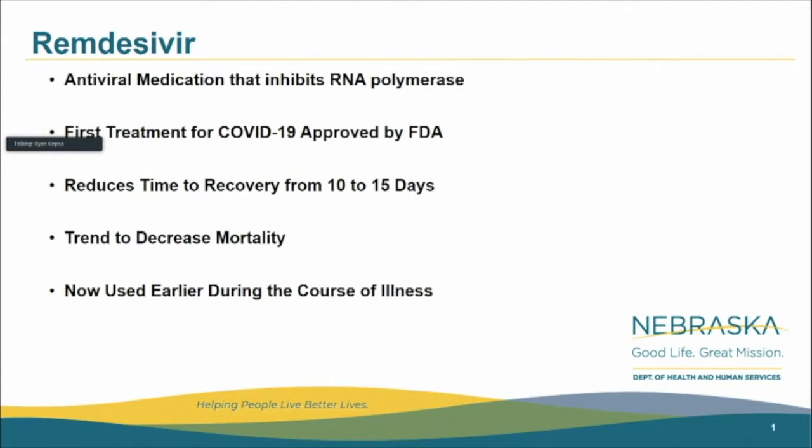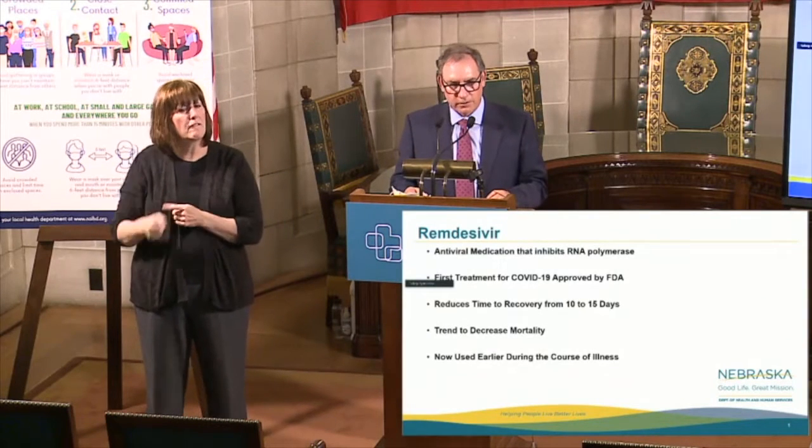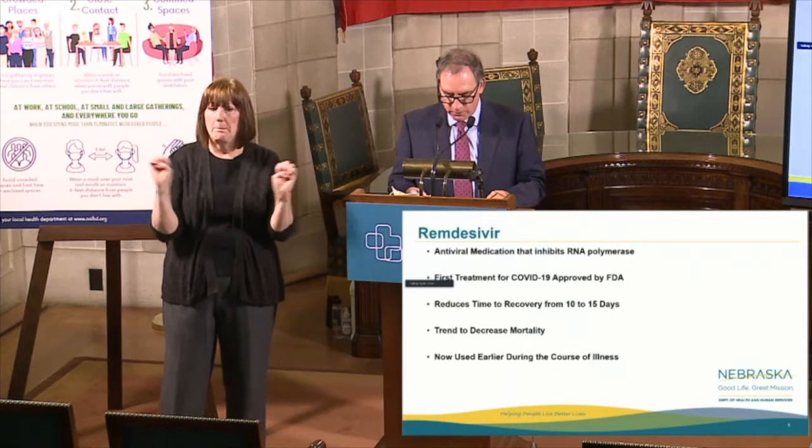Remdesivir was actually first used for viruses like Ebola, and for that reason, the University of Nebraska Medical Center took part in a lot of the early trials for COVID, and actually Dr. Khalil from the University of Nebraska Medical Center was one of the lead investigators on using remdesivir in the COVID patients. It was the first treatment for COVID-19 approved by the FDA. It was approved back in February under emergency use authorization.